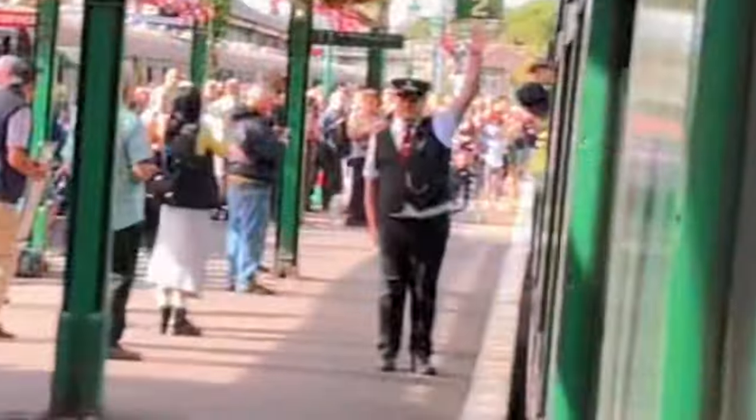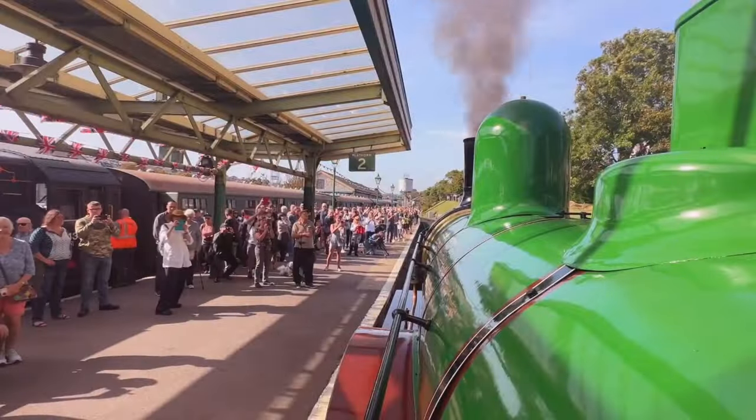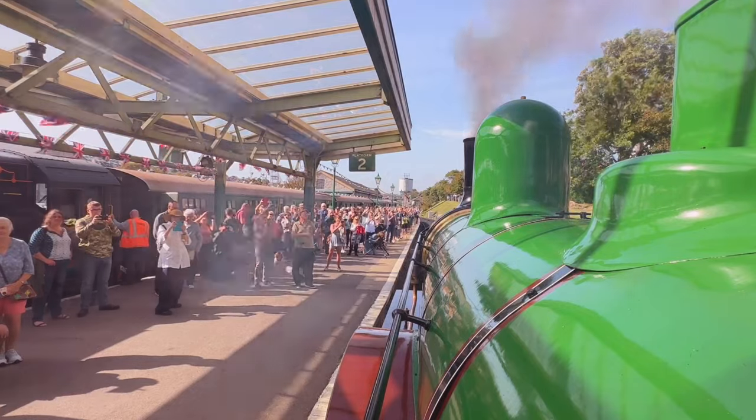Cheers. The 12:35 service, number 563 supporter special, is standing at platform 2.